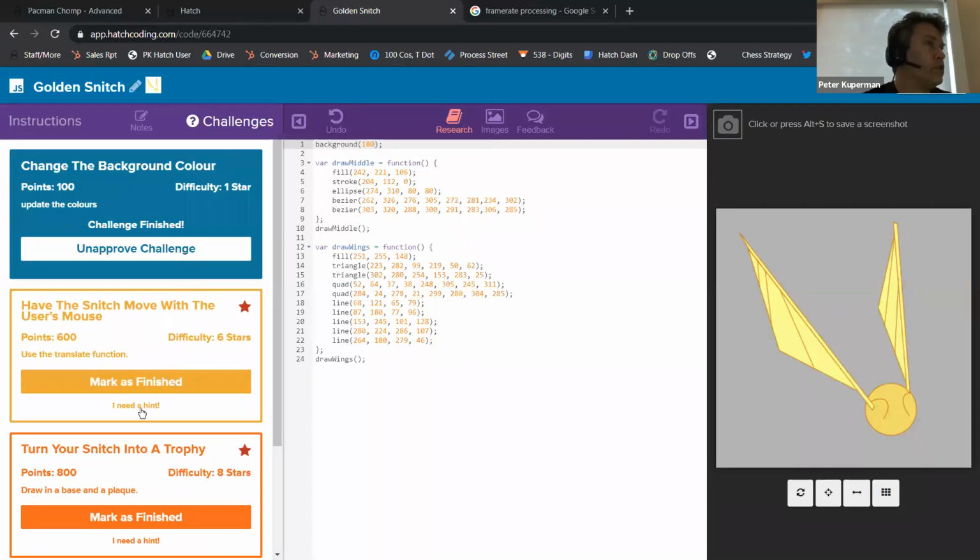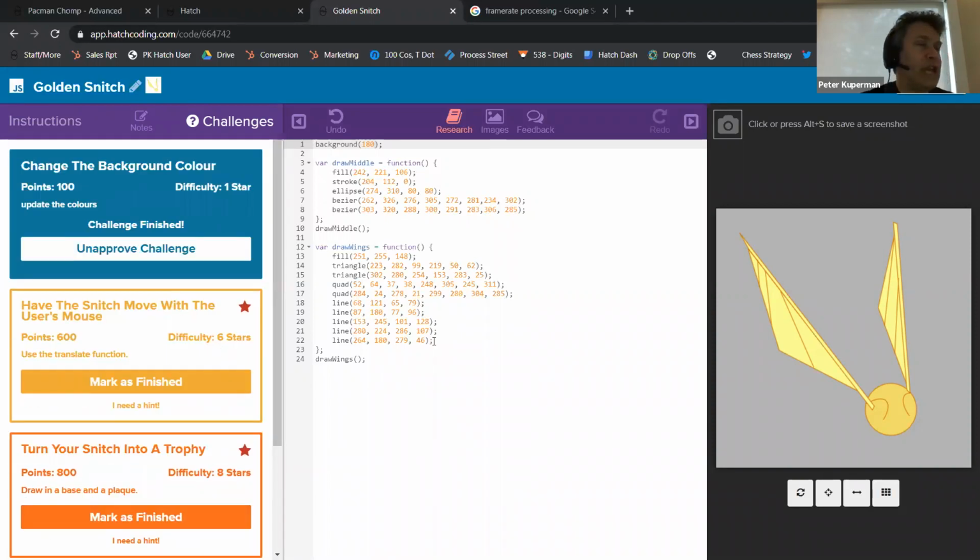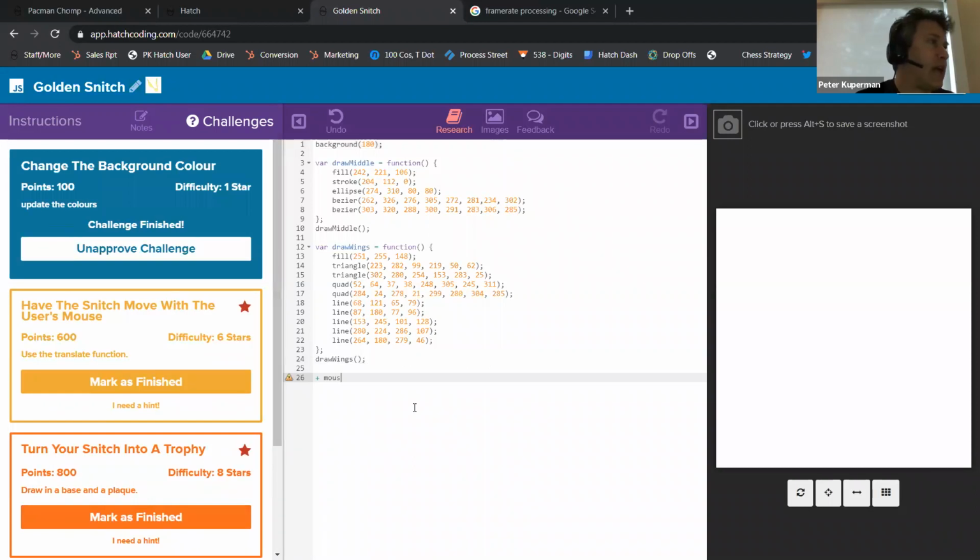Have the snitch move with the user's mouse. Okay. So how are we going to do this? That means that every time any of the shapes move, it has to move with the mouse. So what we're going to do here is I'm going to say plus mouseX, with a space, and I'm going to copy it everywhere there is an X position. I know that there's an X position over here, with every other triangle position, and with every single other position. I'm just going to line this up so you can see it a little bit.